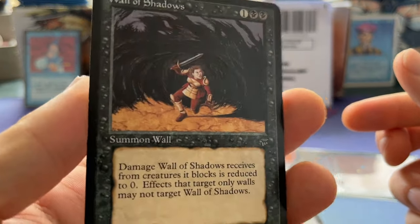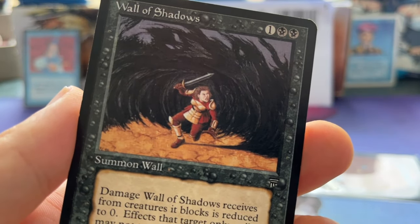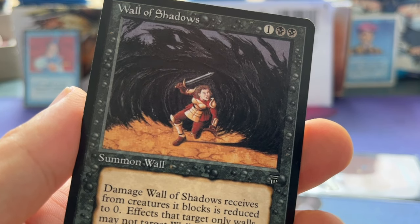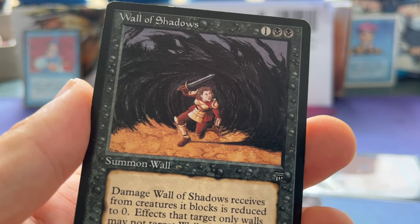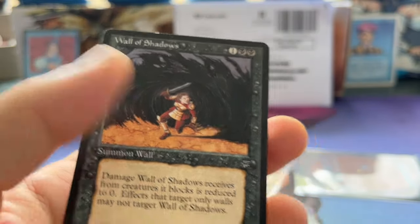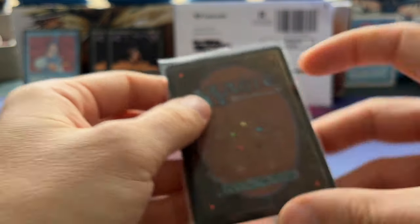But yeah, I like the art here. Let me just zoom in properly for you guys. Pretty cool, right? It's a really nice card. I really like the flavor of it as well, that it's not a solid wall, you know, it's a wall of shadows that you kind of lose yourself in. So it's 0/1, Pete Venter's art. Really nice. Cool stuff. I have no home for them yet, but I'll find a home for my Wall of Shadows. Maybe some kind of control build, who knows.